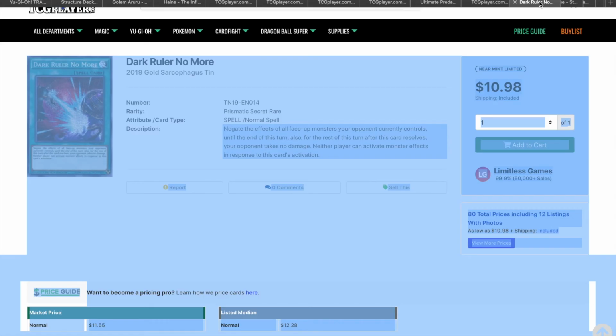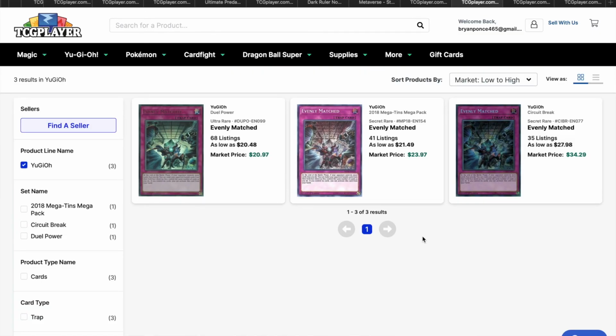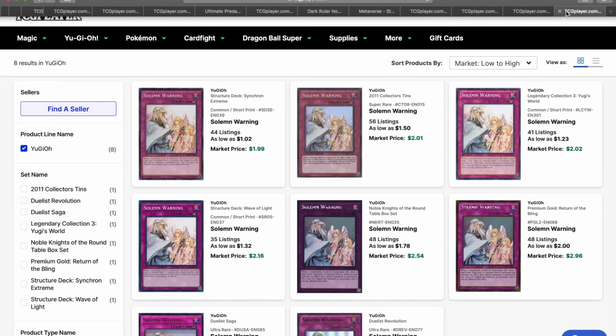And then the big money card that obviously people are hoping for is Evenly Matched, because Soulburner had the reprint of Ash Blossom as a common and people went absolutely crazy with it, and as you see, it's still holding value. So will Evenly Matched be that new staple card that is a format defining card that you need? Konami is trying to make it more easily accessible to the players. Will they release it in the structure deck here in North America? We will have to wait and see. It's something that we can definitely hope for, but we can't count on. So be aware of that if you haven't had your hands on it.